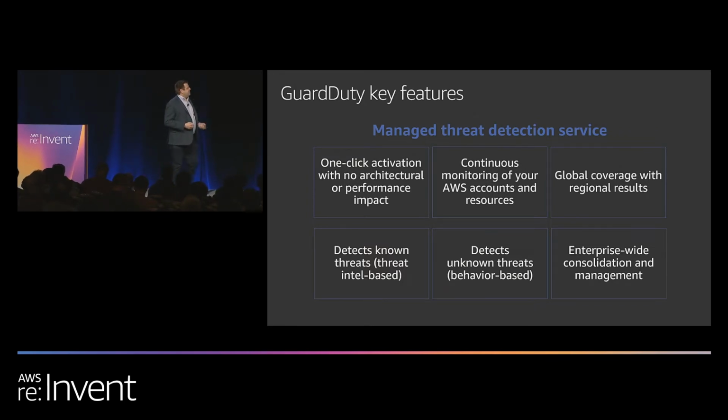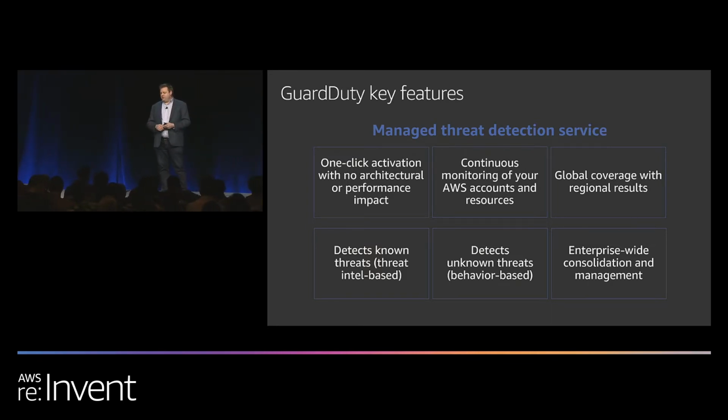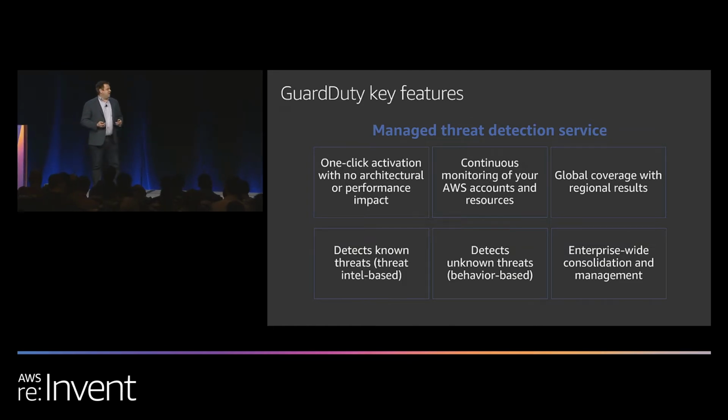And then lastly, this concept of enterprise-wide consolidation and management. As we've grown at AWS over the years, the number of accounts that an average customer has also grown. Especially with something like AWS Organizations, it's very, very easy to add new accounts. And because of that, we've seen the isolation boundary change in a lot of cases from using multiple VPCs within a single account to using accounts as an isolation boundary, which is a great security practice. However, it now means we might have hundreds or thousands in some cases of Amazon accounts. Trying to deploy and manage a security service across 1,000 different accounts can be very, very difficult.